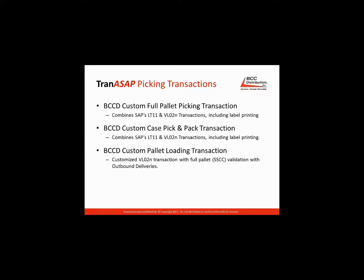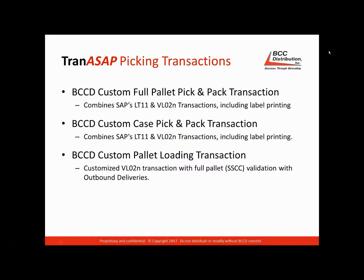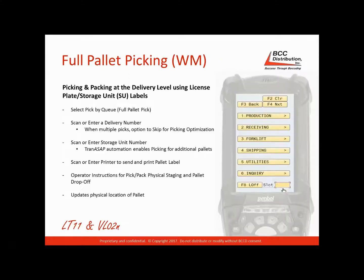So with that said, I'd like to turn it over to Roelof. He's going to take control of the presentation and take us through a behind-the-scenes tour on full pallets and case picking for WM. Roelof? Yeah, thanks, Nick, and good morning to everyone. Nick already outlined the slide in terms of what we're going to show, so I'll get right into it. The first example we have to look at is full pallet picking.